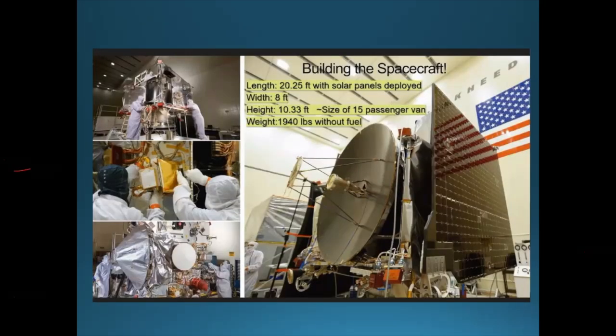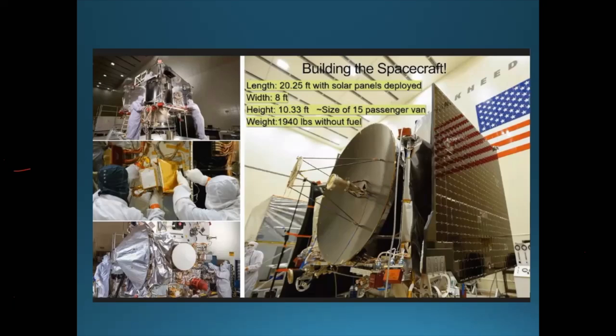So in terms of building the spacecraft, as I said before, with the principal investigator, Dante, back there, you have to have a bunny suit on, so everybody that walks in that room has to have one of those bunny suits. The length of the spacecraft is 20 feet with solar panels deployed. The width is 8 feet, 10 feet in height, which is about the size of a 15-passenger van, and it weighs 1,940 pounds without fuel.